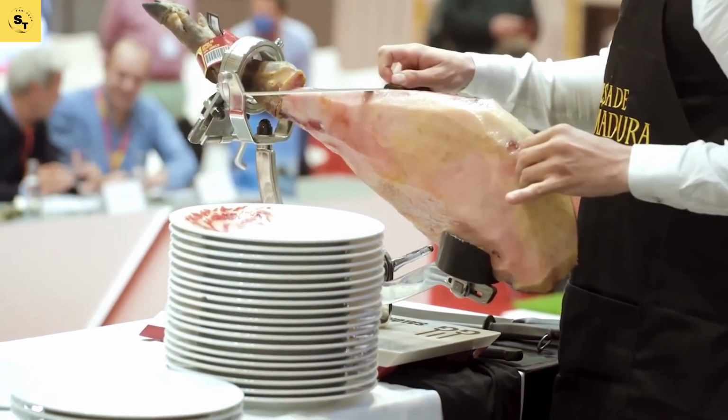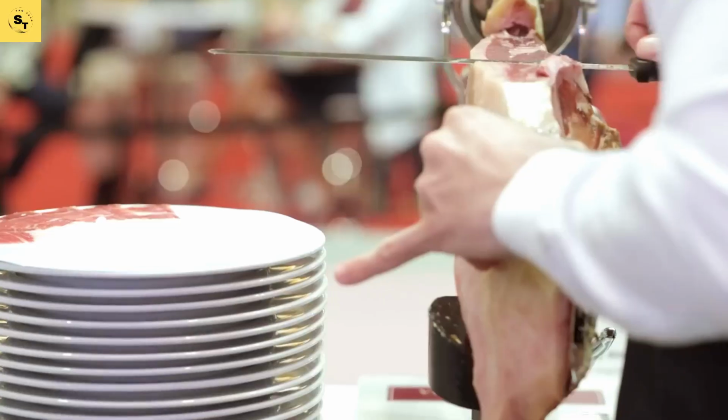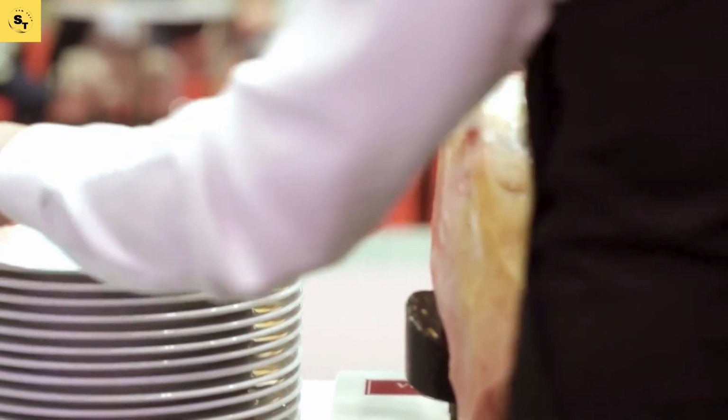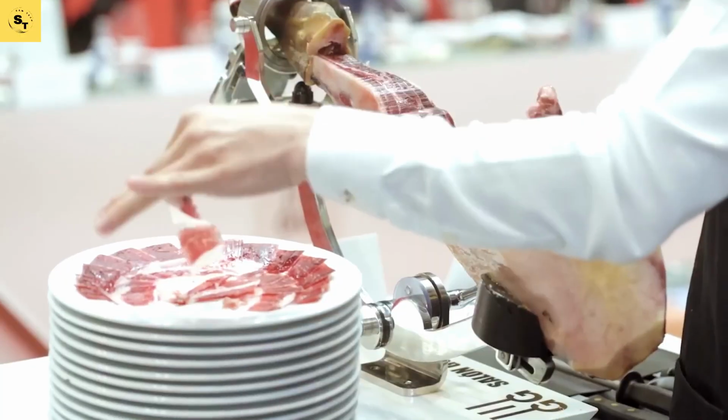These events bring together the best cortadores de jamón, ham carvers, who are judged on their skill, technique, speed, presentation, and how much meat they can extract from the ham with minimal waste.